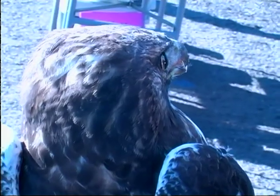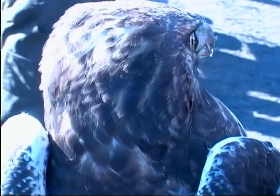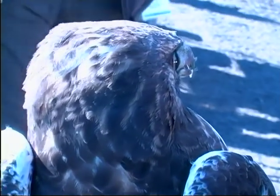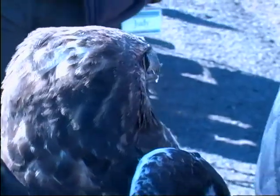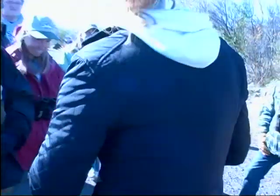For those other birds like that goshawk, the eyes are quite yellow. But the red-tailed seems to have a green tinge to it. I'm not sure of the reason behind that. I'll try and look that up and get back to you. All right. Okay, I'm going to give you the band now.